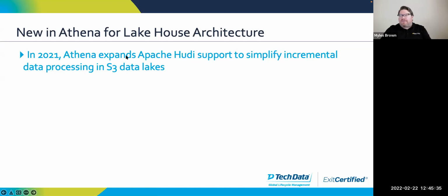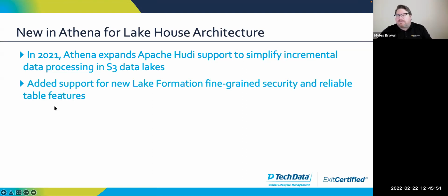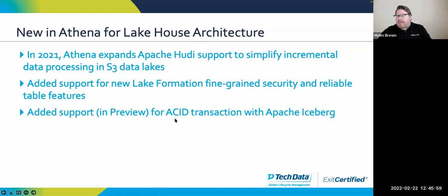But they've expanded their Apache Hudi support to simplify incremental data processing in S3 data lakes. They just added some more support to Athena. Apache Hudi's been supported for a while in EMR. This just makes it available through Athena. Added support for the new Lake Formation fine-grained security and reliable table features that we talked about earlier. And in preview right now, they have ACID transactions with Iceberg.